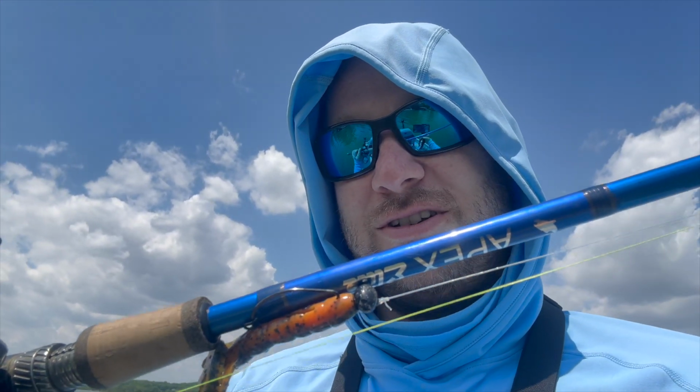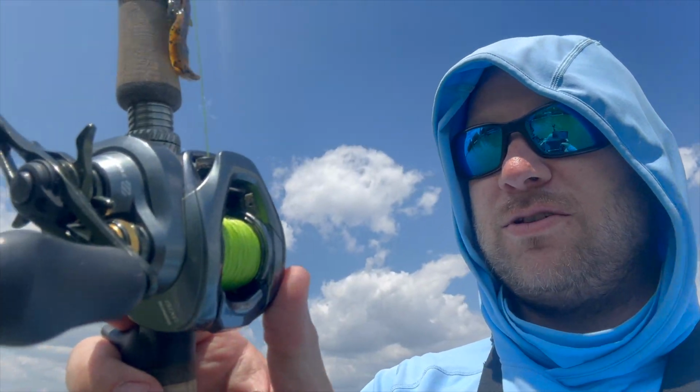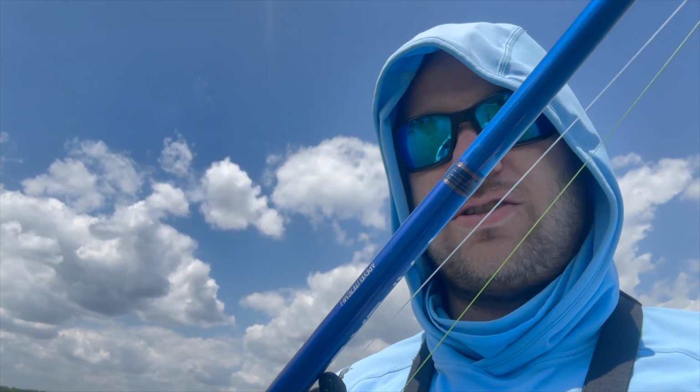So this is normally a 7.6 medium heavy, right? But it's cut down to 7.2. It's got like twitchy. I'm using 30 pound Suffix 832 and then a 20 pound fluoro clear leader from P-Line or whatever. And with that combination, when they hit this jig, it shocks you. It's like a lightning bolt, and I love that. That's my kind of fishing.